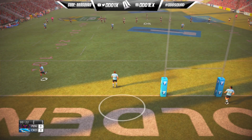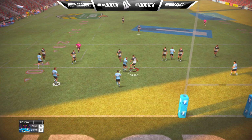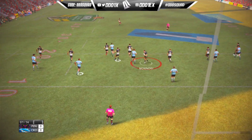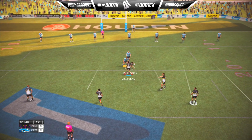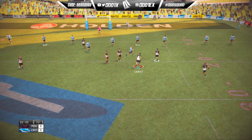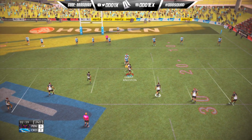Retro round in Rugby League. Here's hoping we dial back that clock and deliver some classic big hits, as we get a nice and early opportunity here. Nice little pass to no one for the Sharks. Can we turn this into points? Grant stopped in his tracks.